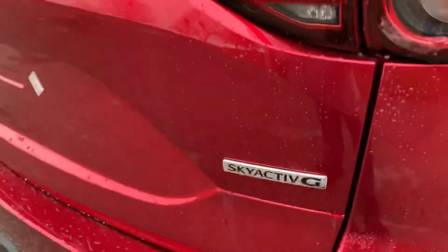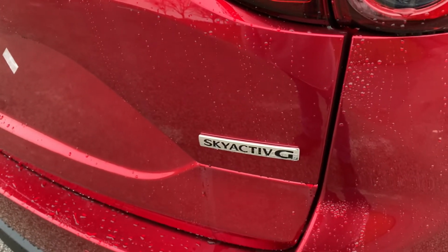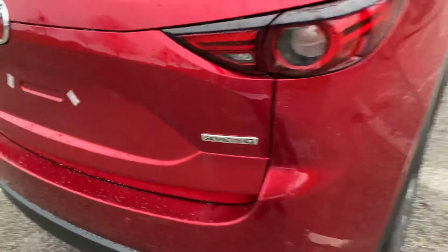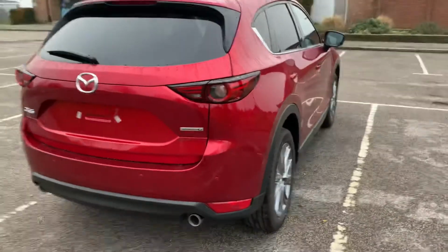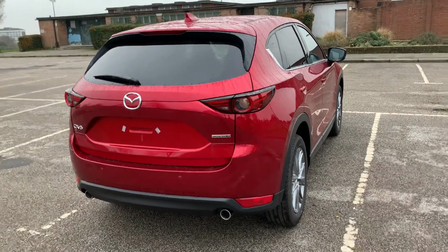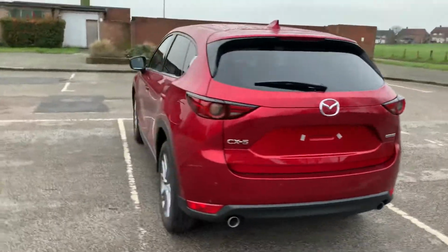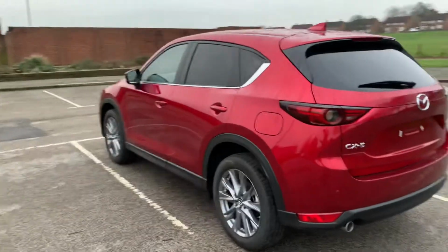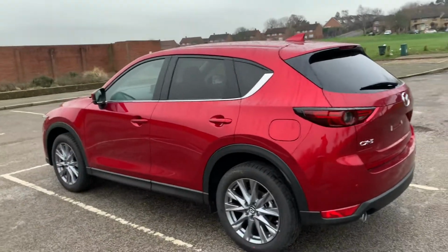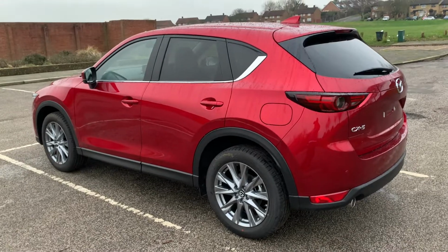Now, being a 2021 and even a 2020 model, they'll have the Skyactiv G engine. You're probably all familiar with Mazda's Skyactiv technology, which basically gives you excellent fuel consumption, low emissions, low running costs, really good for the environment. It's the way they design the cars, but that's like the umbrella that covers all the different aspects of it, the engines, the gearboxes, the chassis, etc, etc.